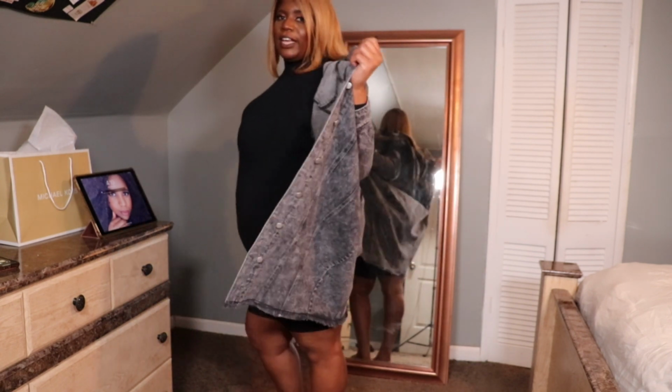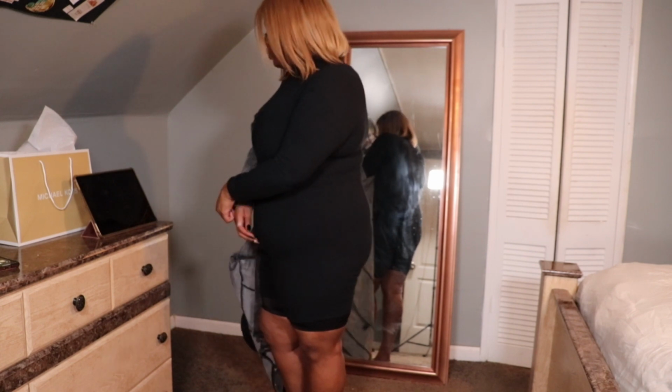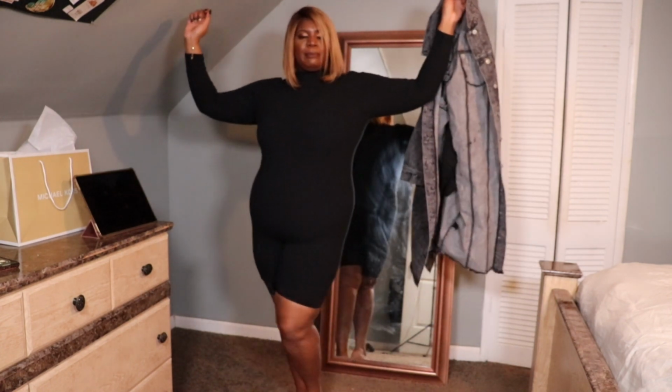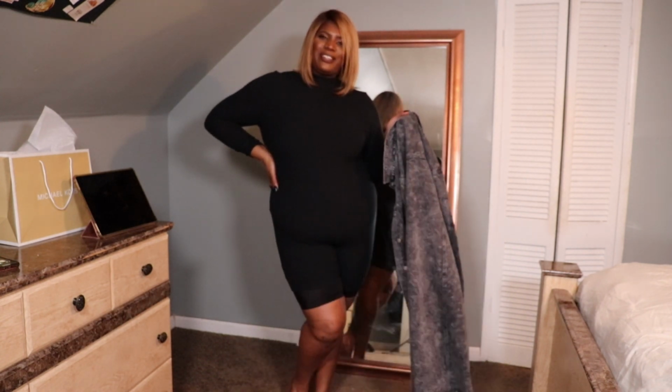I love it. Again, super stretchy, super comfortable. Again, it's loungewear, so you want it to be super stretchy and comfortable. So, boom, boom. That's pretty much it, ladies. Let's move on to the next one.